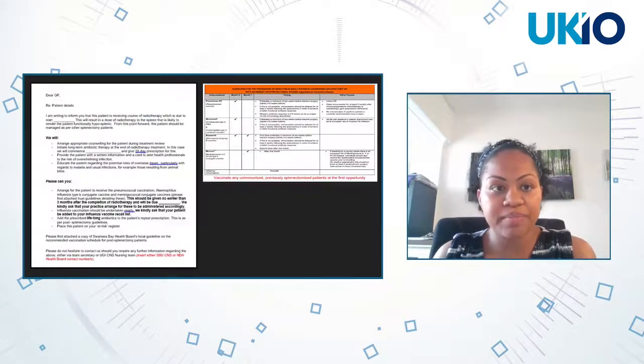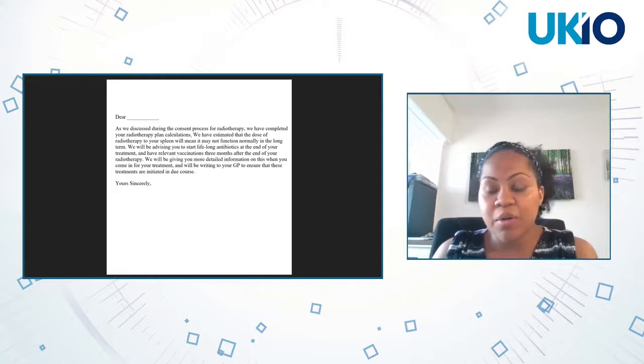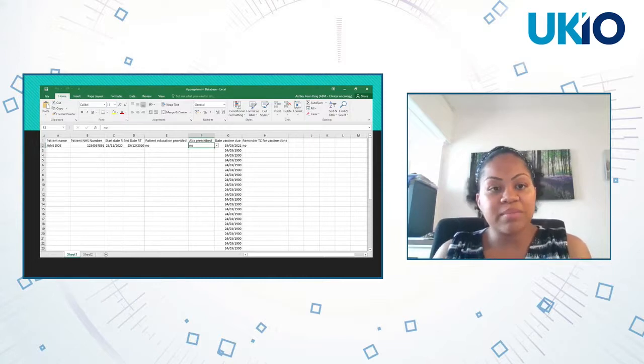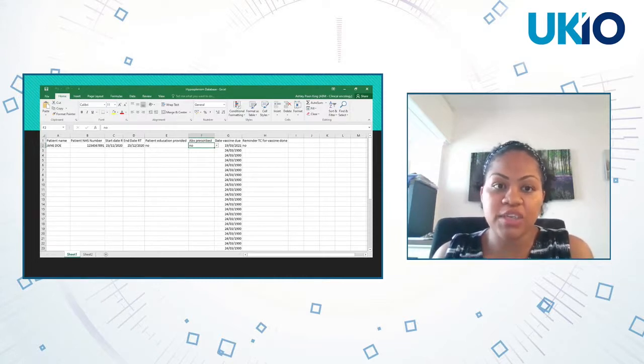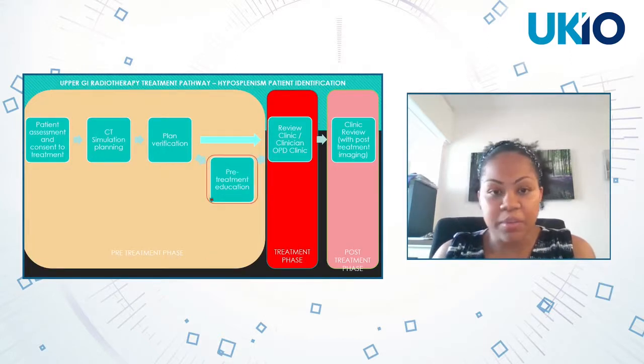So this is a mock-up of the correspondence, a template letter sent to the GP. This was designed in conjunction with our GP colleagues, the GP Macmillan lead, as well as a GP with a special interest in oncology, to ensure that we have all the relevant information included. And this is a mock-up of the letter that we send to the patient, just informing them of the calculations that we've made and the need for counselling, etc. And this is a copy of our hyposplenism database, so we're keeping track of all of our patients, ensuring that they are added to the counselling part of the pathway.